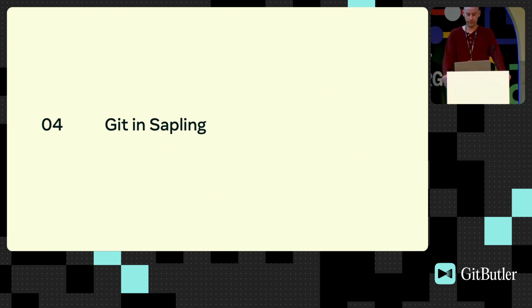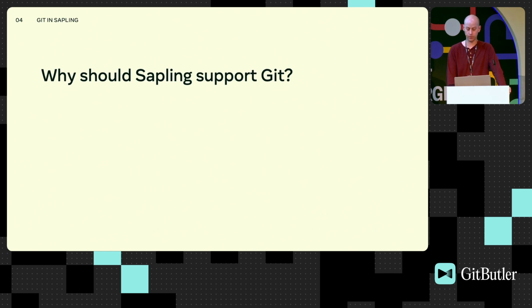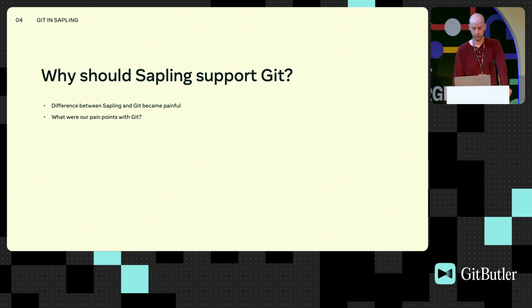Thanks, Rajiv. Yeah, shifting gears now, let's talk about Git and Sapling, Meta's source control client. So first, I think it's worth diving into why Sapling should even support Git. Internally at Meta, the difference between Sapling and Git for developers started to become more painful. And what exactly were those pain points? Well, slower clones, other scalability issues. Some of our Git repos grew large in their own right, and things just get slower the bigger they get. Our stack-based workflows are somewhat more difficult using Git.